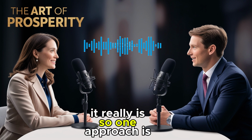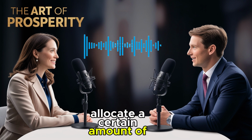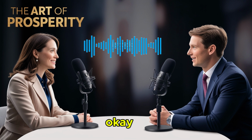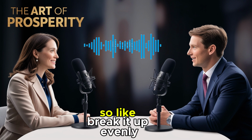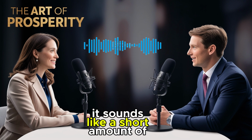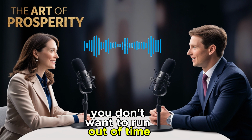It really is. So one approach is to allocate a certain amount of time for each passage. Aim for no more than 20 minutes per passage. So break it up evenly. Yeah, it sounds like a short amount of time, but you've got to make sure you have enough to attempt all 3 passages. Right, you don't want to run out of time.